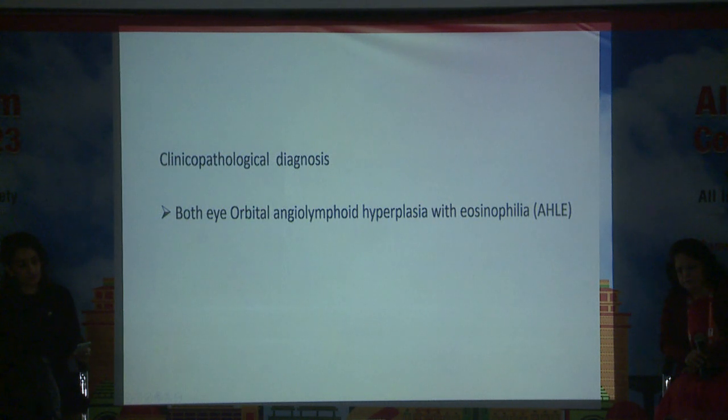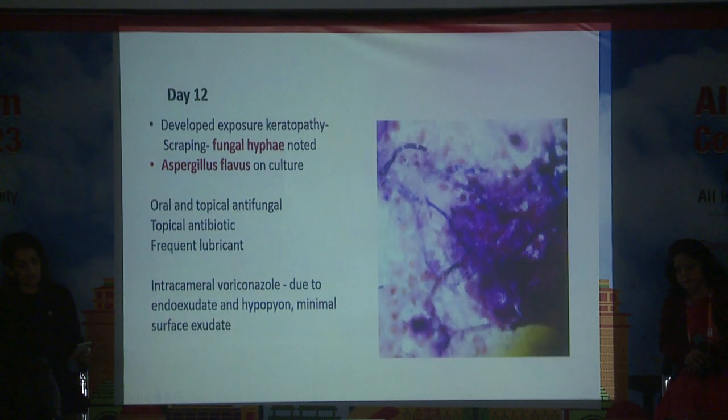But when we reviewed the literature, we came across a similar entity called Kimura disease. I'll discuss later why Kimura disease. So in the further follow-up, the patient developed exposure keratopathy despite doing the temporary tarsorrhaphy, and on scraping we saw fungal keratitis. So we started the patient on intracameral voriconazole also, and along with the intracameral voriconazole, the patient was also started on oral and topical antifungal with topical antibiotic and frequent lubricants.